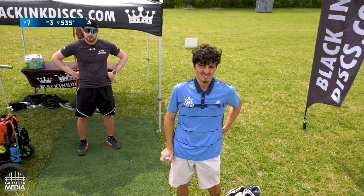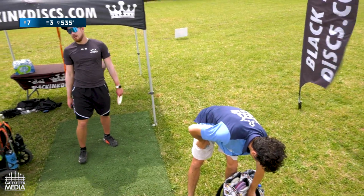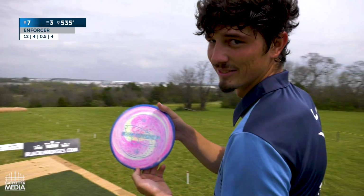I think I'll try hyzer and then I will try mid up the middle. What do you hyzer with? Blister Pro. I would go just for the tree on the right, kind of try to go over that with a hyzer angle.